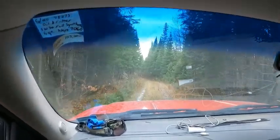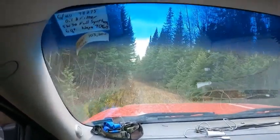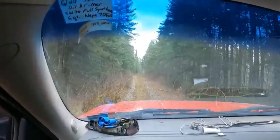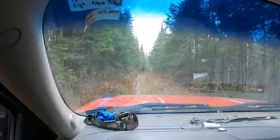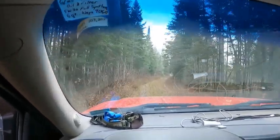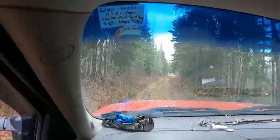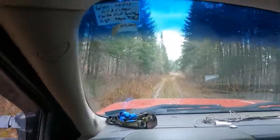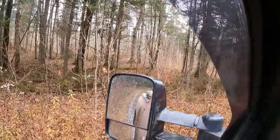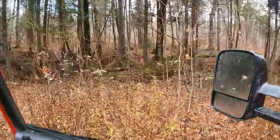We just checked out one of my spots from last year where, for the last several years, I've consistently caught fisher, but it's been cut, so we won't set it just yet. We might set it later on if we get extra traps, but here it is. Let's go check it out, son.